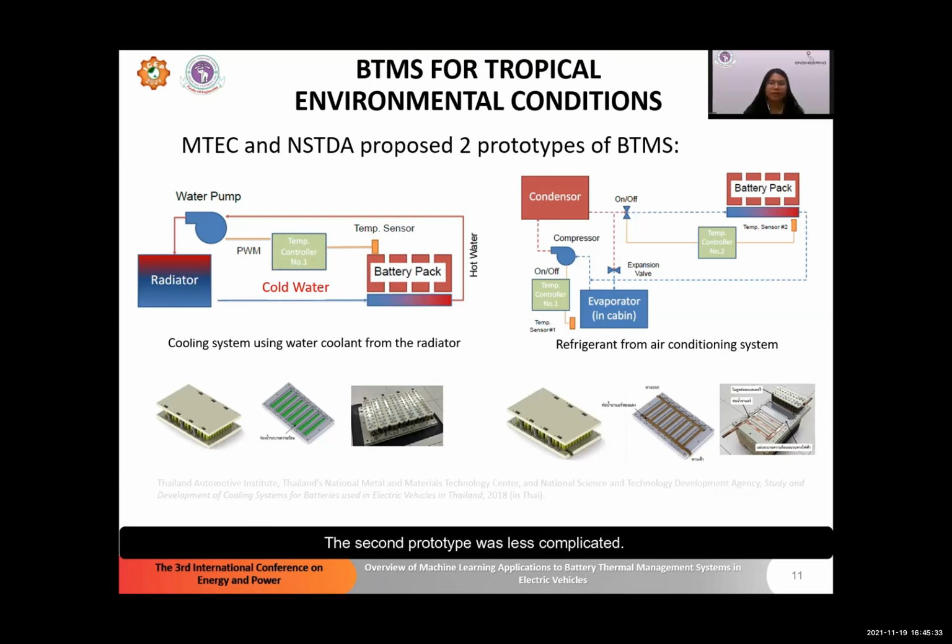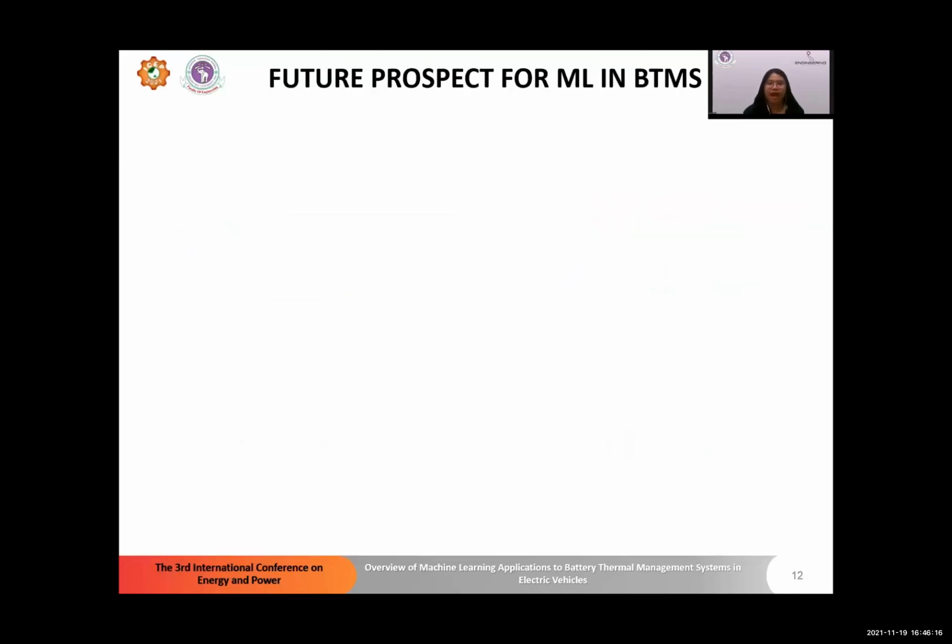The second prototype was less complicated. It was very responsive and the heat transfer was from the latent heat mechanism. A short circuit in a battery pack cannot occur from leakage of the solution. However, this system was difficult to control temperature differences of the battery cells to be within 5 degrees Celsius, caused by the refrigerant having a very high heat extraction ability. This system also requires more energy than the first one. In another view, even though there have been some works on applying machine learning to BTMS of EVs, very few have considered the specific challenges of tropical climates like in Thailand.